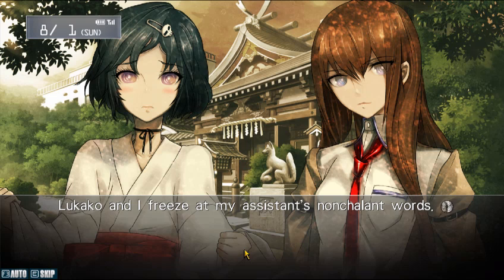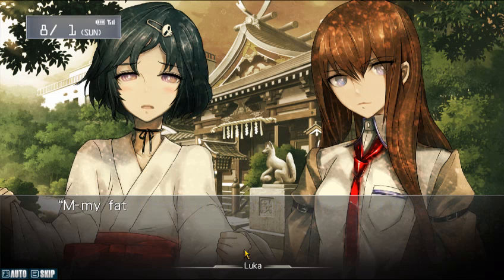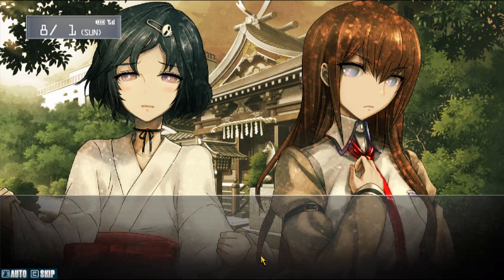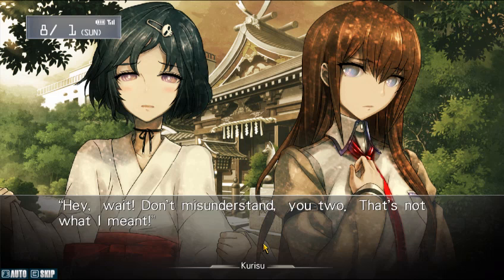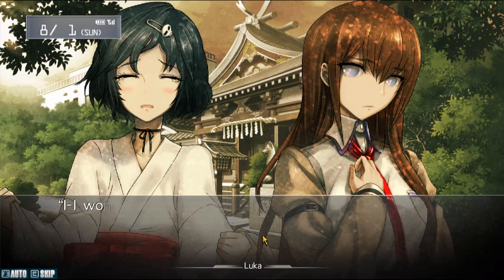Rukuko and I freeze at my assistant's nonchalant words. Ruka says his father is married, and that an affair is not good. And unfortunately, Ruka seems to be misinterpreting Kurusu's words altogether. Rintaro asks if his assistant likes older men, and in usual fashion doesn't hesitate to pour and rub salt straight into the wound. Kurusu says to wait, that they shouldn't misunderstand, that's not what she meant. And now Kurusu is the one who is flustered. Ruka says he can't give his father away. Appears that Ruka is rather fond and protective of his father.